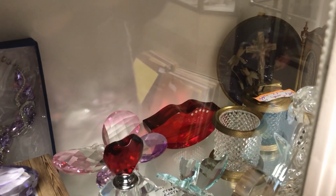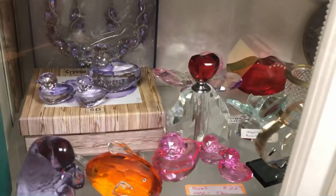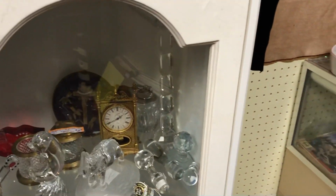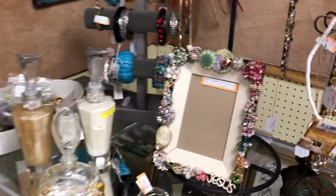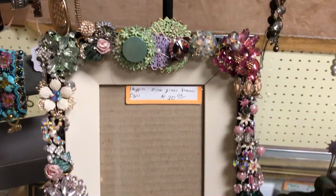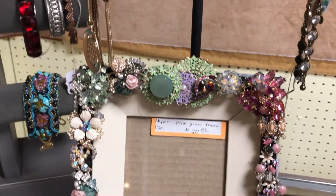Those are very 80s, 90s, when all that pop art kind of stuff was so popular. And it's trending again. A little twist on it, thank goodness, but it's trending. Love this. $20.